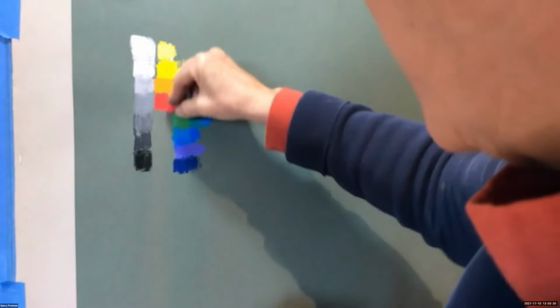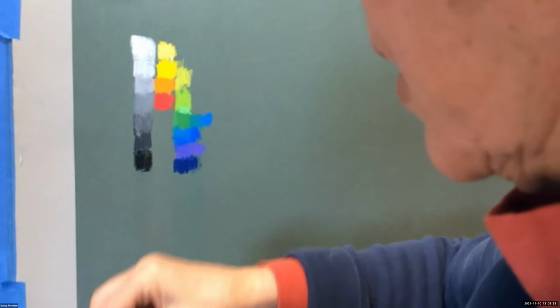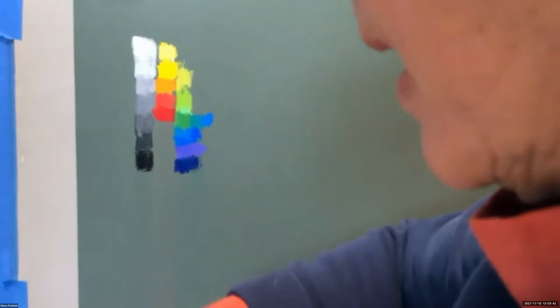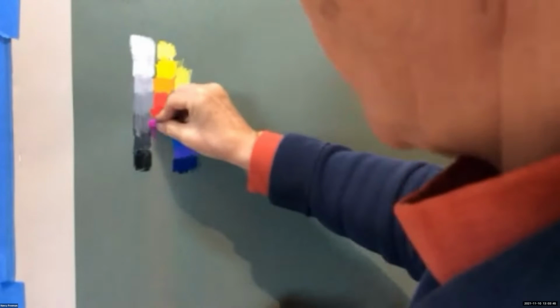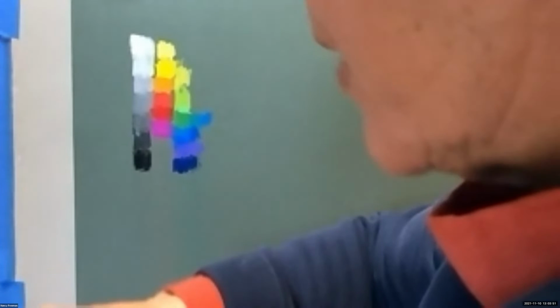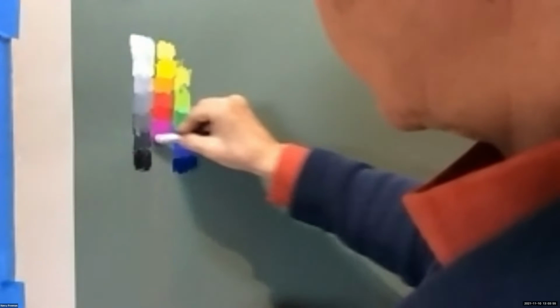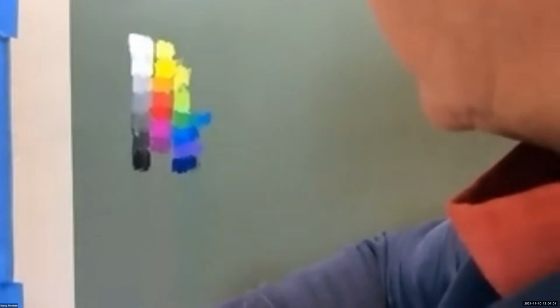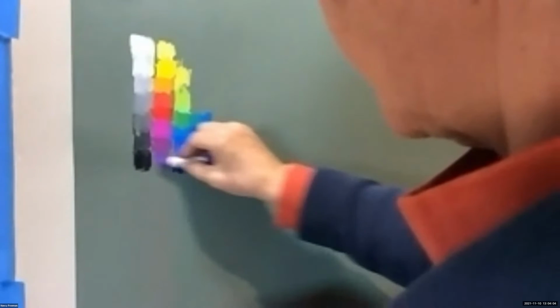And let's see, going the other direction. Ooh, that's a Sennelier for sure. This would be cadmium red light, and this would be cadmium red, right? And I found a magenta. And here's a magenta with cyan in it and one that's a little bit darker. Yeah, that's better than that one. Okay, so there's what we have to work with.